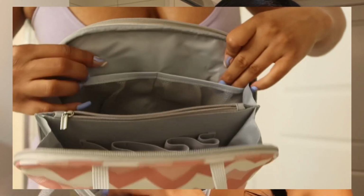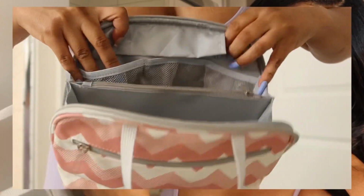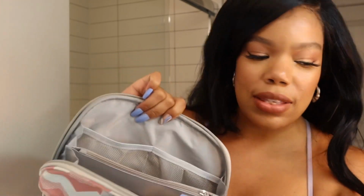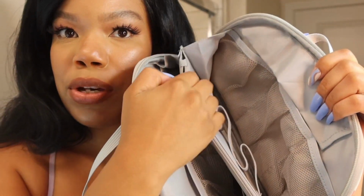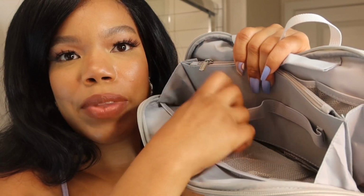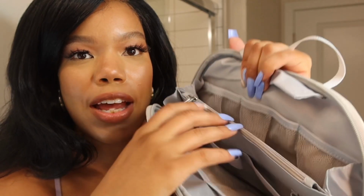I also love this bag for how you can separate things with the different compartments. It has the mesh on both sides. You also have elastic bands on the side to put your bottles that you don't want to spill, because on the way traveling here I also had some spills. So just keep in mind that is something very needed in your makeup bag. There are also two other wide elastic band strips on the side here.